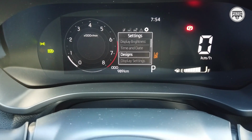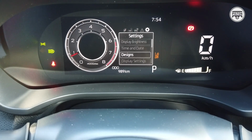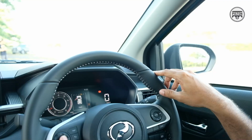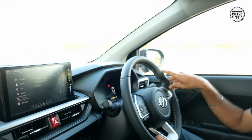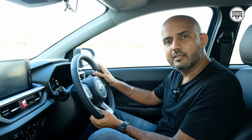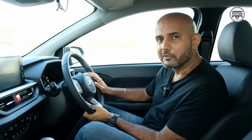And then this is design 4. Actually, all of them look really good. So you can always customize the meter panel according to your mood. All of them look great.